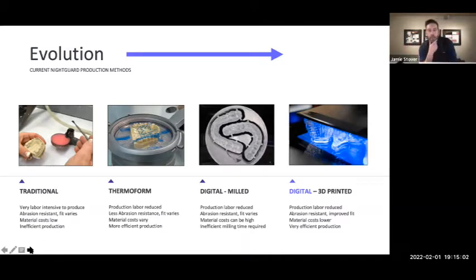Now, the only issue here really for lab production is that this is not a super efficient process for a lab. It is moving some of the work from the bench to the computer, but then you've got to put it in a mill. And when you're milling things, here's a real crash course in milling and production for labs. Usually when a product goes digital and the production goes digital, like we saw with zirconia, and like we see with dentures and some other things in our industry, the first production iteration of digital will be milling.